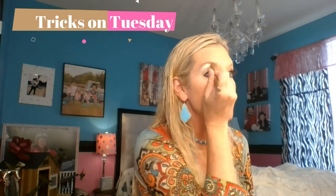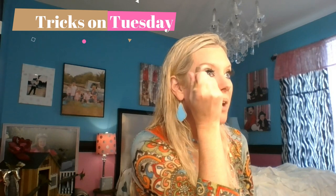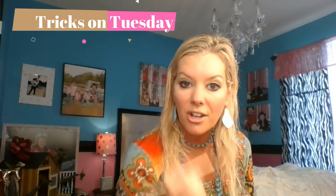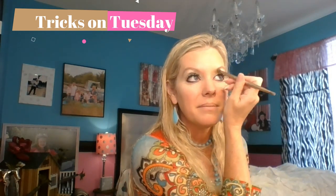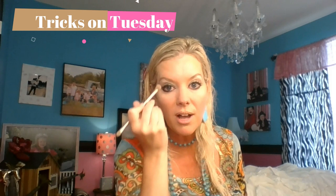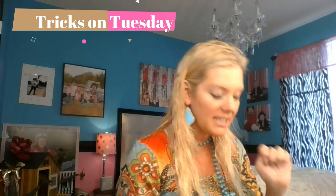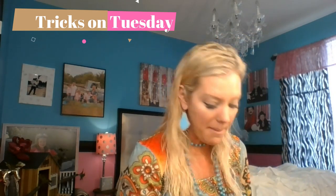So then I go ahead and use a highlighter right up by my brows. I like sparkle. I know y'all are shocked. Fancy. So I like a little bit of sparkle up there. And I feel like when I use not a matte, and I know matte's super in, my daughter wears all matte. But I like to have just a little sparkle up there by my eyebrow.